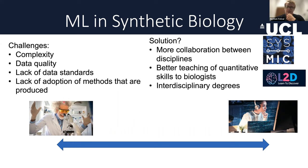People have tried to solve this data problem by creating data standards, but they never seem to stick. So I like to think of this spectrum where we have wet lab people on one side and more computational people on the other side, and a spectrum of people in the middle. What I think we really need to do is increase communication and collaboration across the spectrum, so that people developing really advanced machine learning methods, like a transformer with millions of parameters, don't lose sight of the people that are actually in the labs gathering the data. And equally, if the people in the labs gathering data had a better understanding of these quantitative methods, maybe they would have a better appreciation of why we need good data, and a better awareness of how to do that.